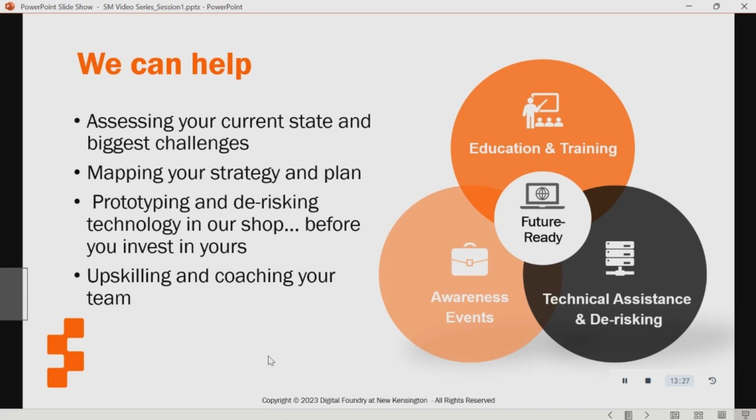Some of the specific services that we can provide to help you get there include starting with assessing your current state, coming in and helping you to understand what are the biggest challenges and where you should start small to continue to access success and wins. We can help you with mapping your strategy and your plan through strategic road mapping processes that have been proven with other participants in industry. And we can help you with prototyping and de-risking of technology in our shop, where you can see how it works, understand it, understand the business value before you go out and make investments in your shop.